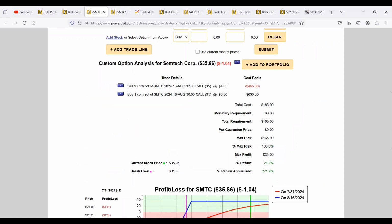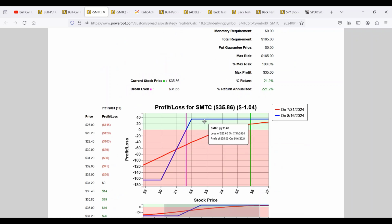Maybe just if you left yourself 2 spaces, and we did here, so there's a 31 strike in between. If the stock starts reaching down here, I might buy to close my 32 and sell to open the 31. It might give me a lower profit, but I'm trying to give myself more of a window in that position.